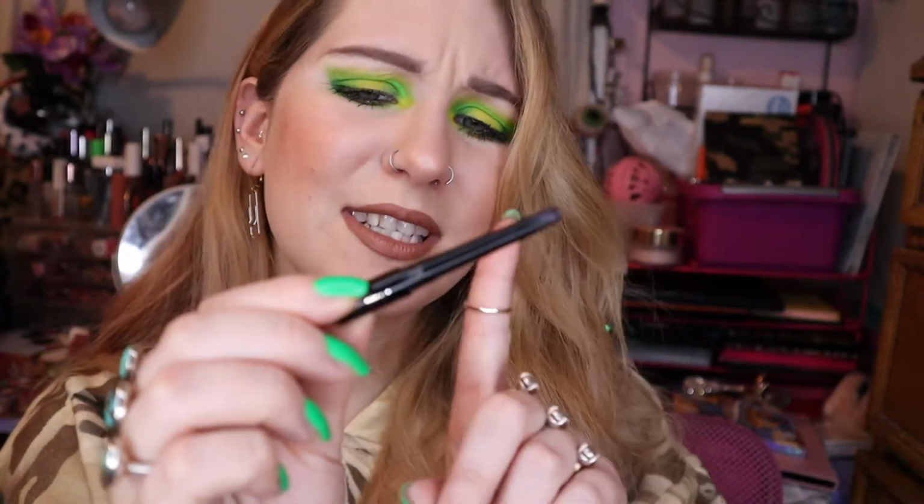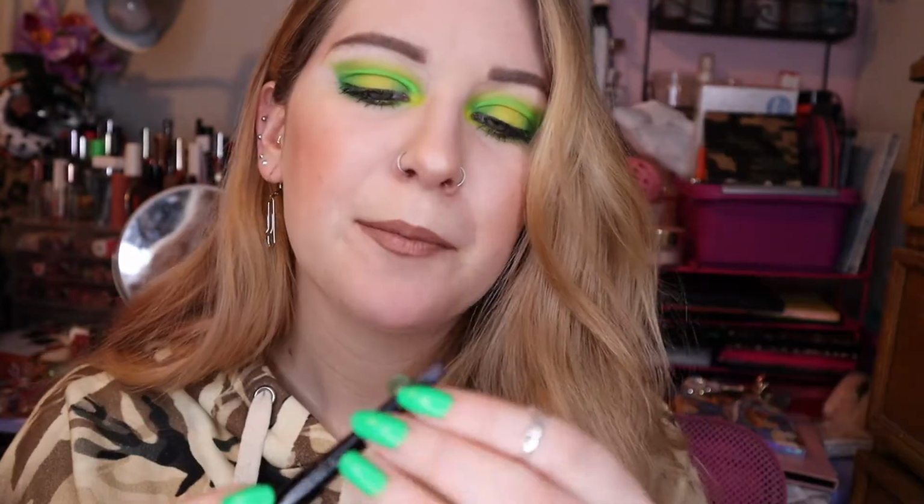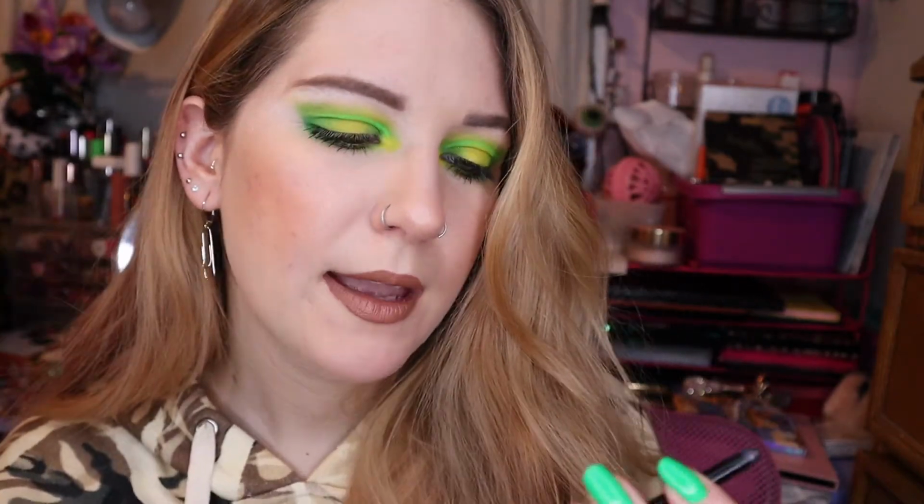This is a little sample of the Tarte Sex Kitten eyeliner. I probably have the lid somewhere in this box, but I don't know where. I used this one up. I was just using this for my tight line for a long time. It's definitely not my favorite black pencil liner, but it was good. It got the job done. It was fine. I'd probably choose the Urban Decay one over it though if I was shopping in Sephora for black pencil eyeliner or whatever.